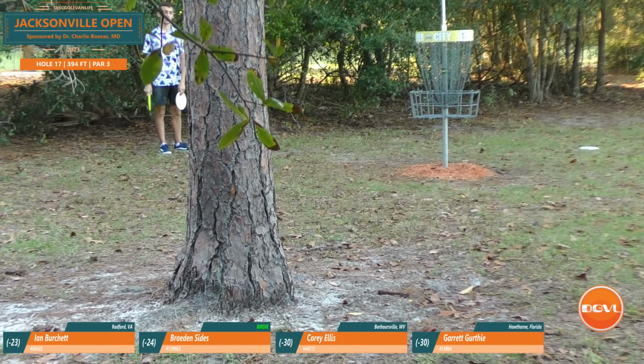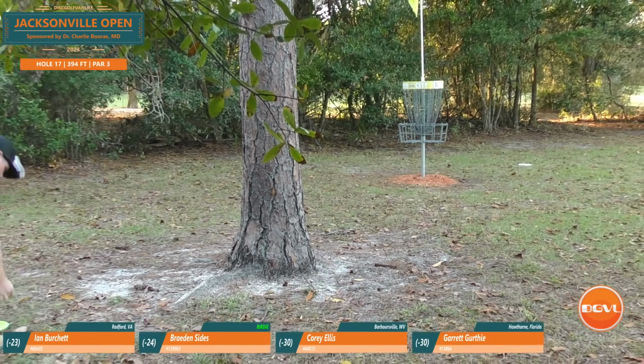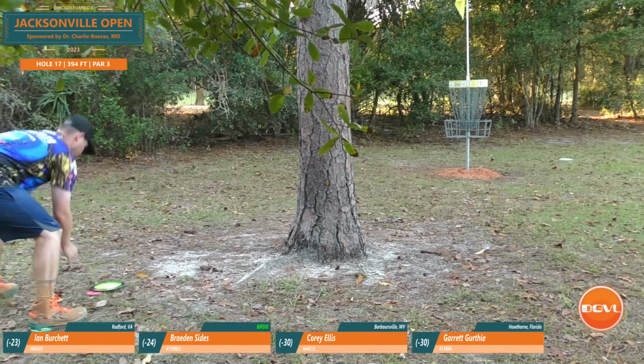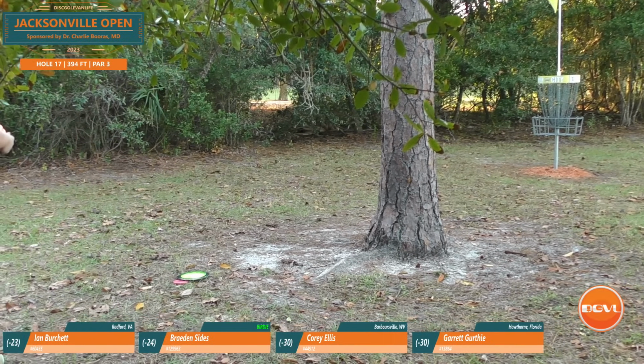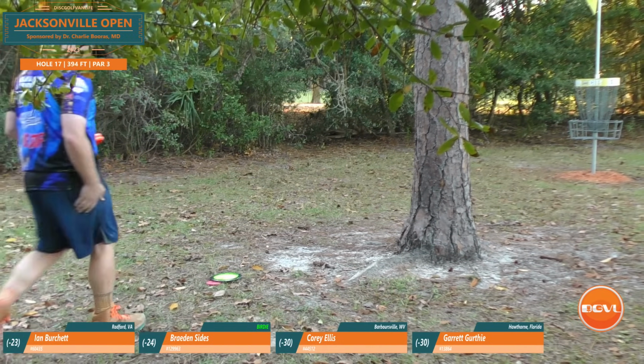I can't tell. I'll go this time. A little discussion on who's up first, I think, here. That's I think the fairest way to do it. Since Corey took it first last time, Double G is going to go ahead and putt first this time. Big putt here.